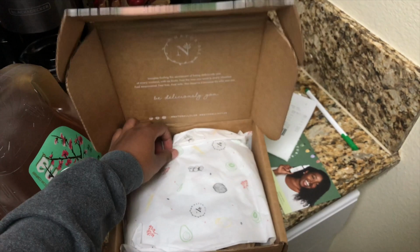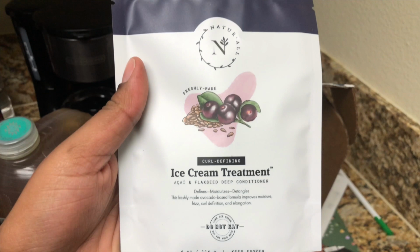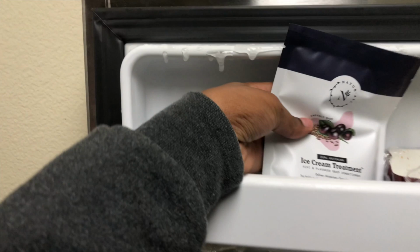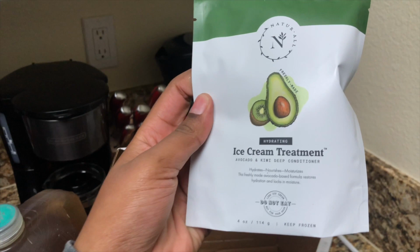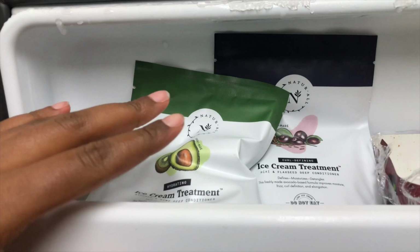So what I purchased was the curl defining ice cream deep conditioner. It has acai and flaxseed in it. These are the ones that you do have to put in the freezer, so I'm going to go ahead and stick it right in there. They also sent the ice cream treatment. This is the avocado and kiwi deep conditioner, so I'm going to stick this in the freezer too. If it stays, that would be nice, so stay. Let's hope it doesn't fall.